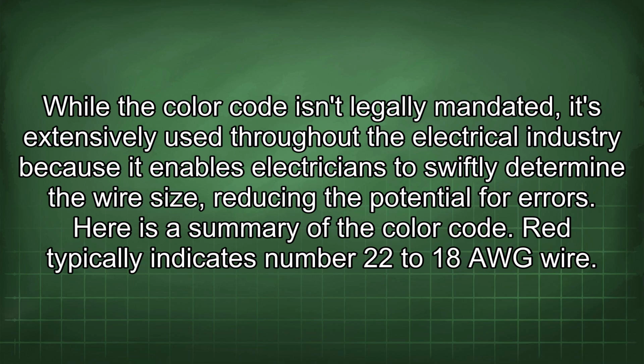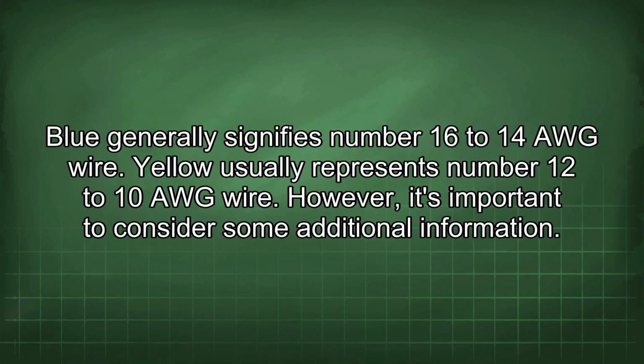Here is a summary of the color code. Red typically indicates number 22 to 18 AWG wire. Blue generally signifies number 16 to 14 AWG wire. Yellow usually represents number 12 to 10 AWG wire.